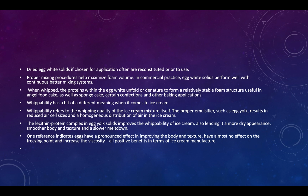Whippability has a bit of a different meaning when it comes to ice creams. Whippability refers to the whipping quality of the ice cream mixture itself. The proper emulsifiers such as egg yolk result in reduced air cell size and a homogeneous distribution of air in the ice cream structure. The lecithin protein complex in egg yolk solids improves the whippability of ice cream, also lending it a more dry appearance, smoother body and texture, and a slower meltdown.